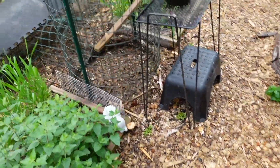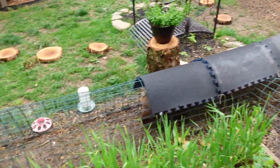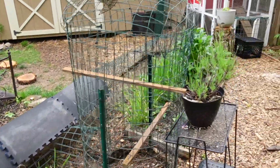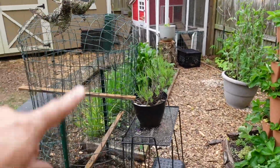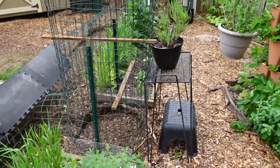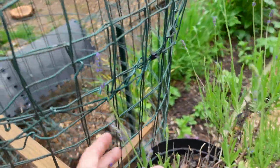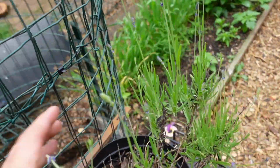So down here outside of our little chicken tower, so this is all connected by the way, this is our chicken tunnel, aka the chunnel. Chickens can walk through, connects to the coop down here. Then we built this little tower space so they can come in and roost up here and we can feed them from here, which is nice. Some lavender starting to bud out.